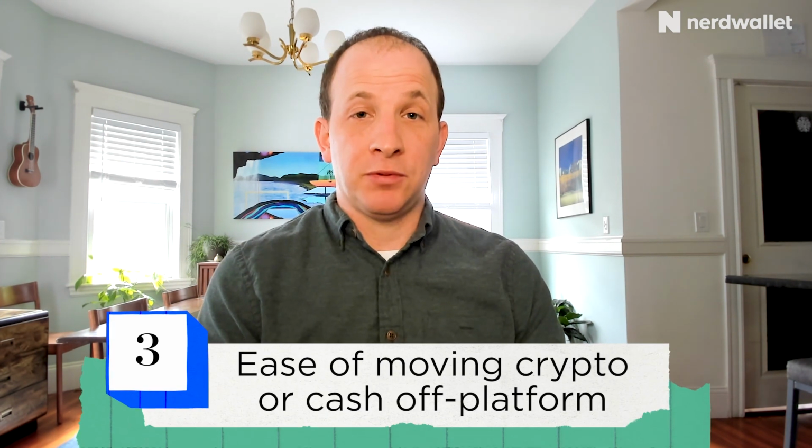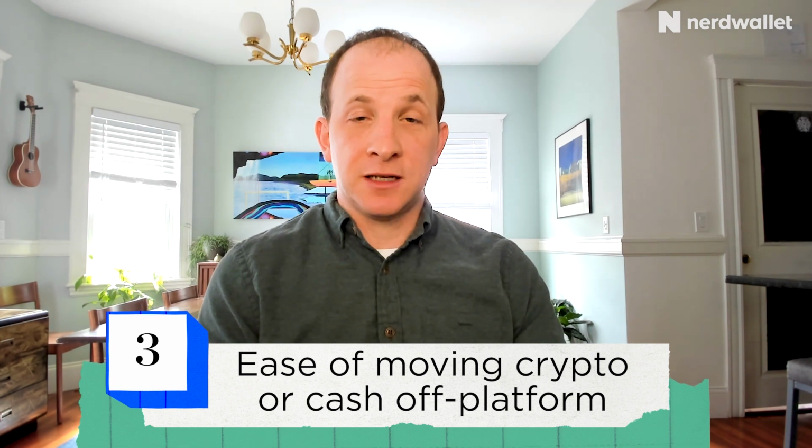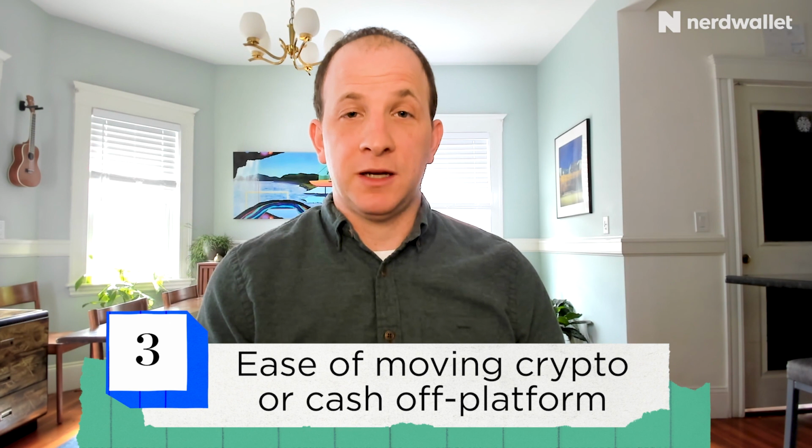Another thing you're going to want to look at is how easy it is to move cryptocurrency off of the platform. Now, cryptocurrency storage is a whole other subject, but the basics are this. You're going to need to have something called a digital wallet, because that stores what's called a private key. A private key is kind of like a password, though not exactly. Essentially, it allows you to claim, transact, or use your cryptocurrency. If you don't have your private keys, you're not going to be able to get your cryptocurrency back.